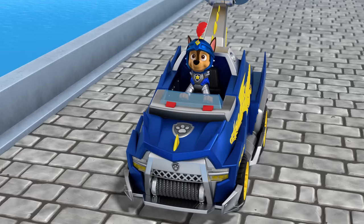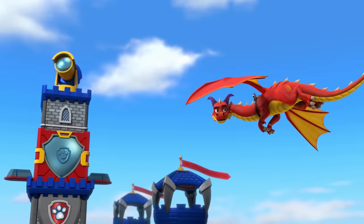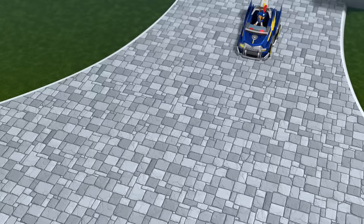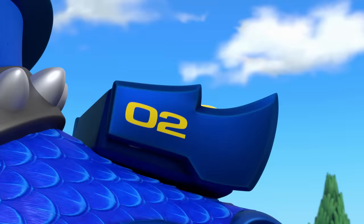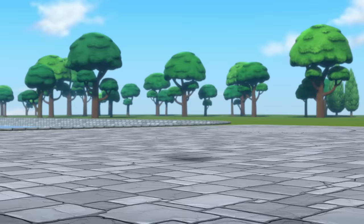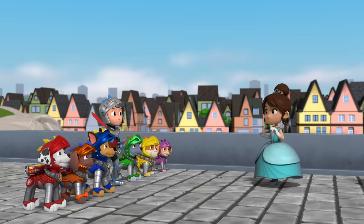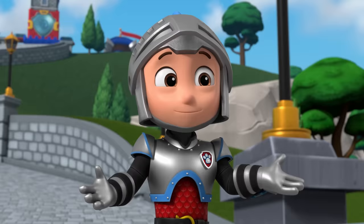Hey, Sparks! Wanna play fetch? Ruff! Bola launcher! Ruff! Dragon net! Gotcha! Rescue Knights, thank you. You saved the day. Whenever your bridge is broken, just yelp for help.